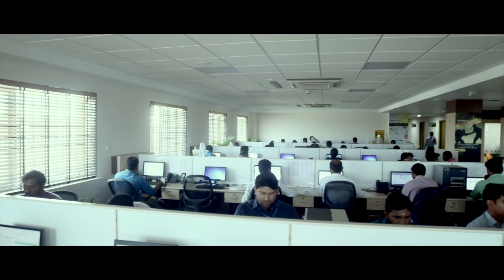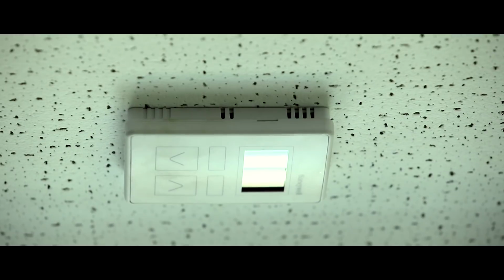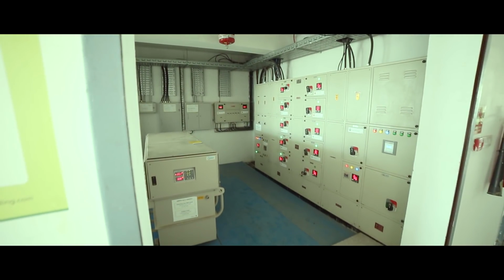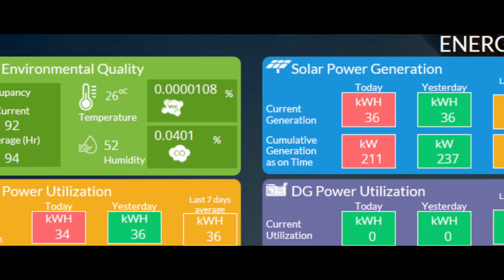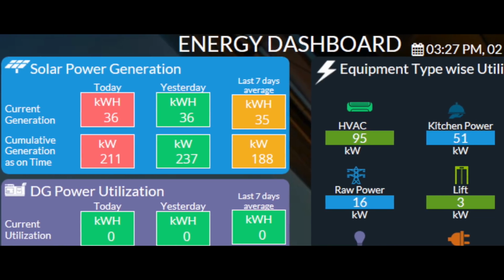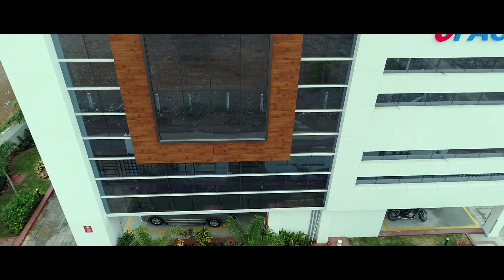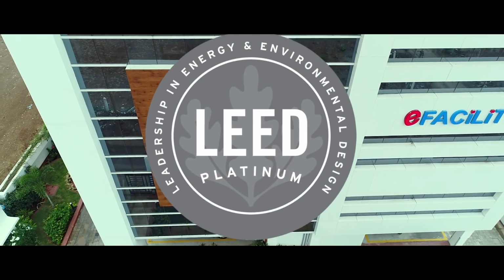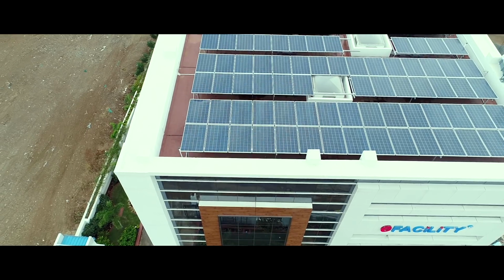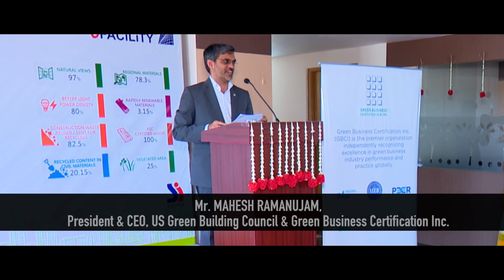Power production and consumption, water consumption, indoor temperature, and air quality are monitored real-time at eFACiLiTY. This continuous and comprehensive monitoring helps to ensure that the building performance is maintained at the highest possible levels. The eFACiLiTY building has been awarded the LEED Platinum certification in the new construction and design category. This building is the #1 in India.